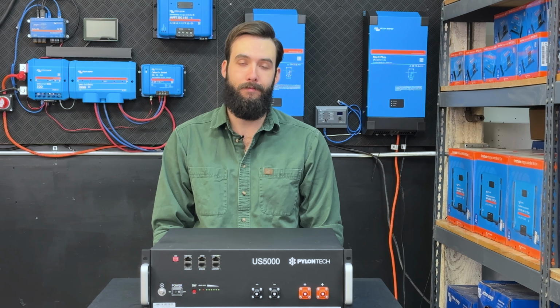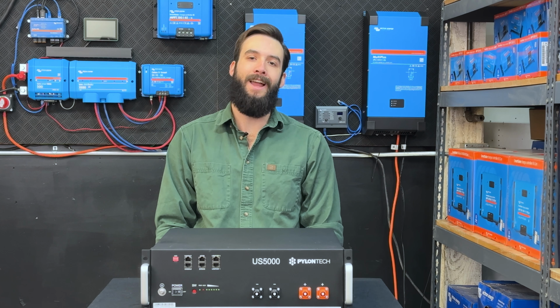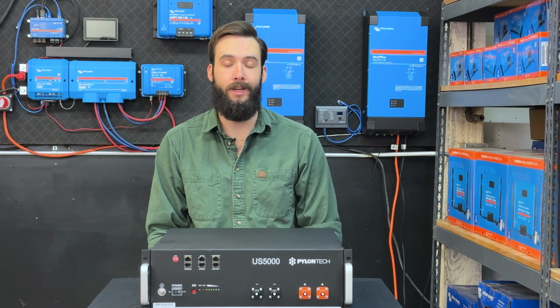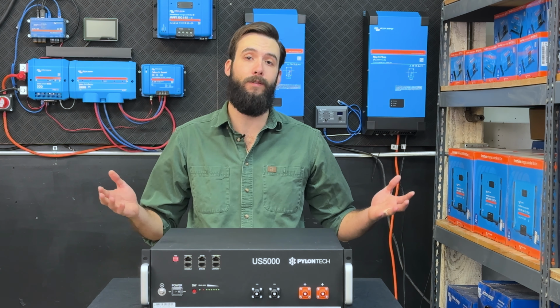Not so with Pylontech. As I've said, they've been here since 2009. They show no signs of going away. And on top of that, their warranty, which is 10 years when registered, is non-prorated. This is another pretty big deal. Most battery companies will prorate your warranty, which means that they're going to look at how much capacity has been used out of the battery's effective lifespan. If you're sitting at 50% and you need to warranty your battery, you're only going to get 50% of the value because you've used half of it already.